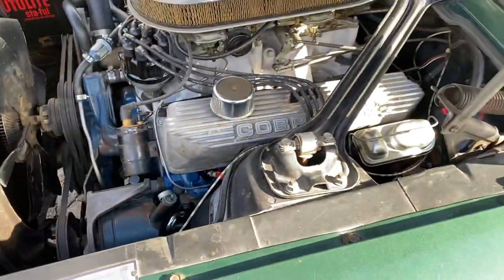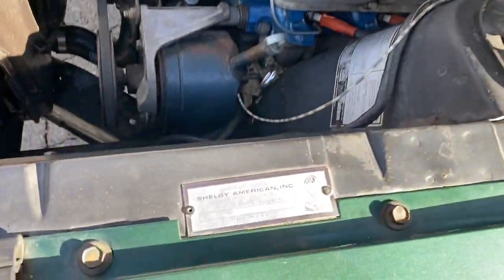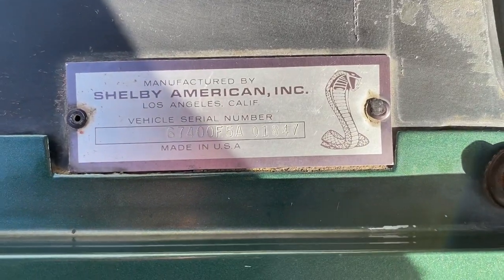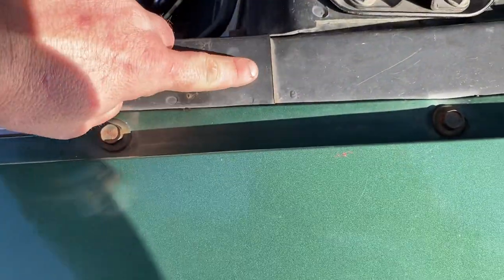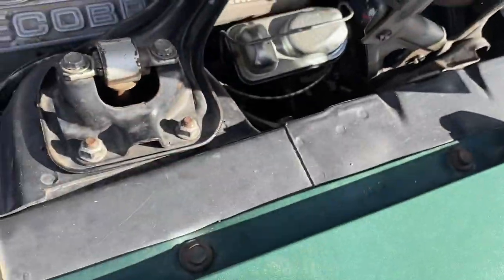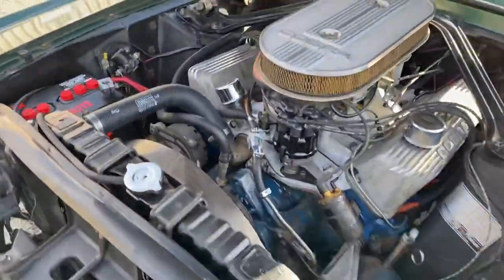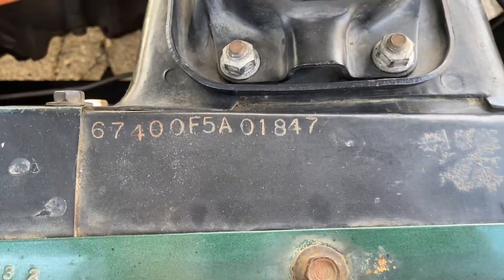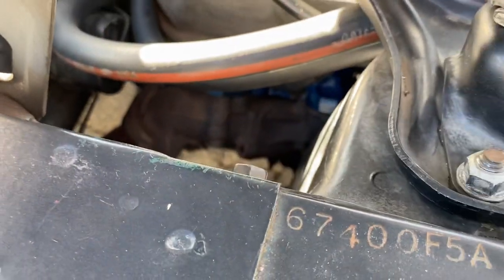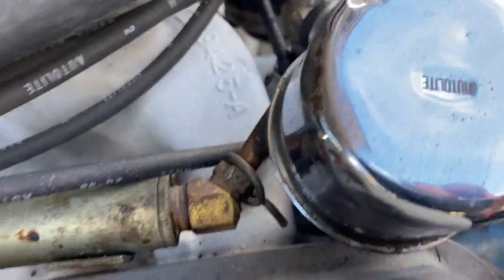I verified every number on the block, heads, carburetors. I've got the original carburetor BJBK tags. I've got the original engine tag. That's never been removed. All these panels are in great shape. It's got Gabriel shocks on the front. There's the Shelby number. Good clear stamping. Factory exhaust manifolds with the exhaust flapper right down in there. There's the C7ZX.